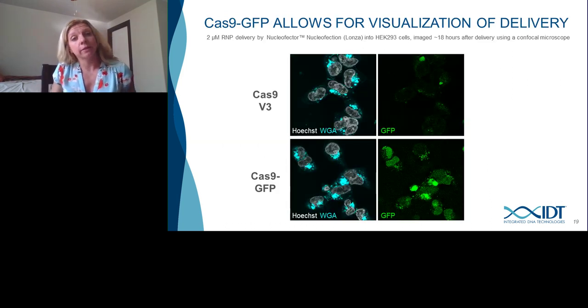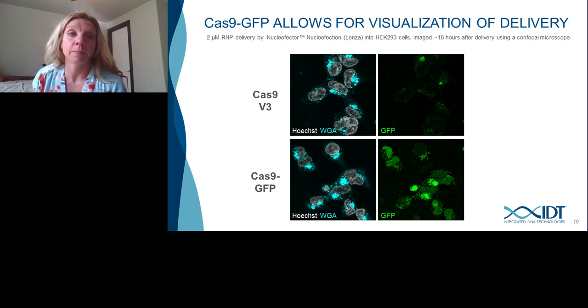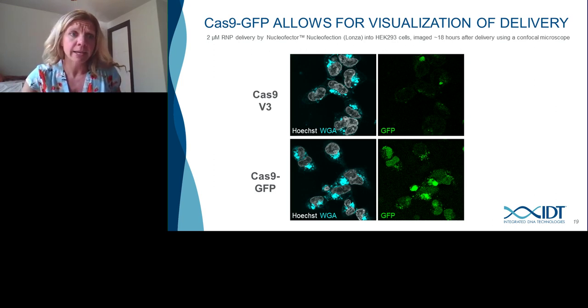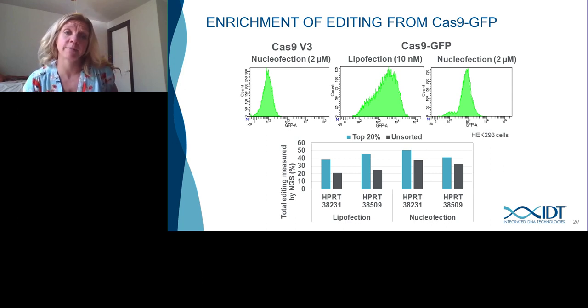And then the last protein that I'd like to highlight today is working on developing fusion proteins where Cas9 is fused to GFP or mCherry to allow for visualization of your delivery. So here in the bottom panel, we're able to image the GFP in our HEK293 cells where we've delivered this RNP complex. And now doing some FACS and looking at enrichment of editing from using this. We've done this for both nucleofection and lipofection.